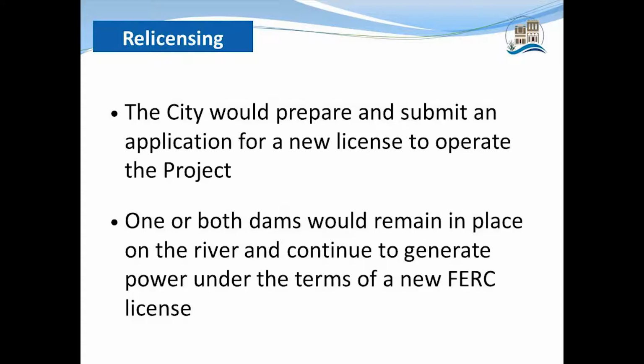So I'm first going to talk in those terms, about what it would take to relicense versus surrender, and then we'll go through and talk about some specific scenarios that the city and you guys are all looking at through part of the corridor planning process. For relicensing, the city would prepare and submit an application for a new license, and when we say new license, it's basically a renewal of the existing license. And that could include 1 or both of the dams for both of the hydroelectric facilities. So 1 or more of them could stay in place with relicensing.